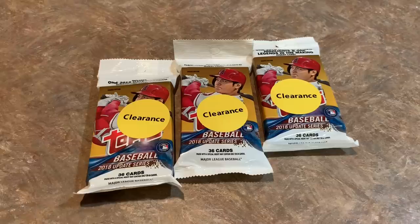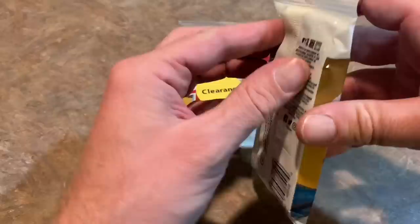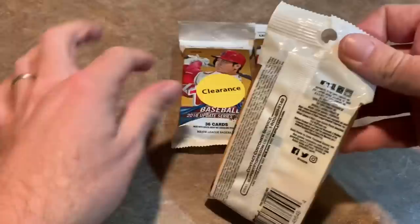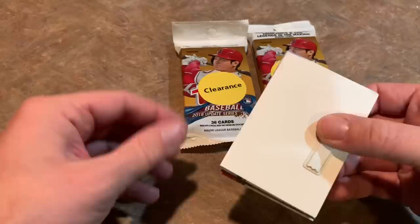Right now, we don't obviously have $50 worth of value here. I'm hoping that this puts us over that. We're going to start off with the left pack here, and every pack obviously has 36 cards, as you can see, and there's one Hall of Famer highlights and one Legends in the Making insert card, but honestly, I don't care about those. Those literally mean nothing to me. I'm looking for the good rookies in here. You all know who we're after. Juan Soto and Ronald Acuna Jr. are the main ones. Also hoping to find Gleyber Torres. Shohei Ohtani, we'll take him if we can find him.